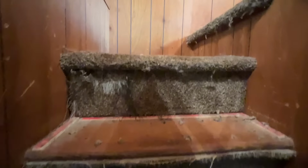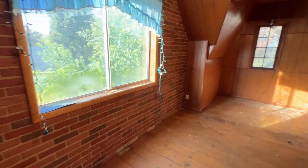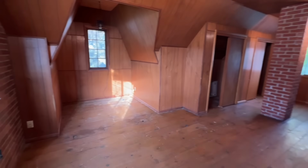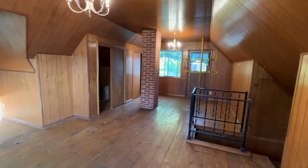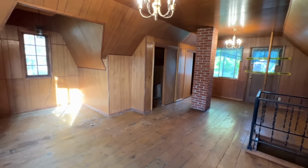Now let's go upstairs. So go up these semi-carpeted stairs. You gotta watch your head right here because it is angled. And then come up and you are in what I'm sure formerly was the attic, and they sort of have finished it off. So, you know, it's a fairly good sized space.